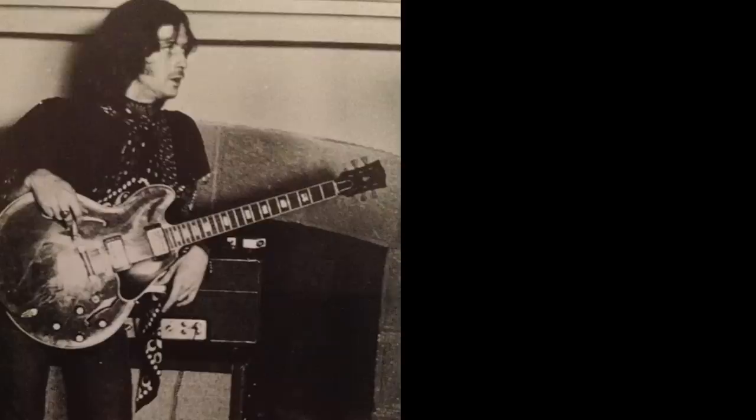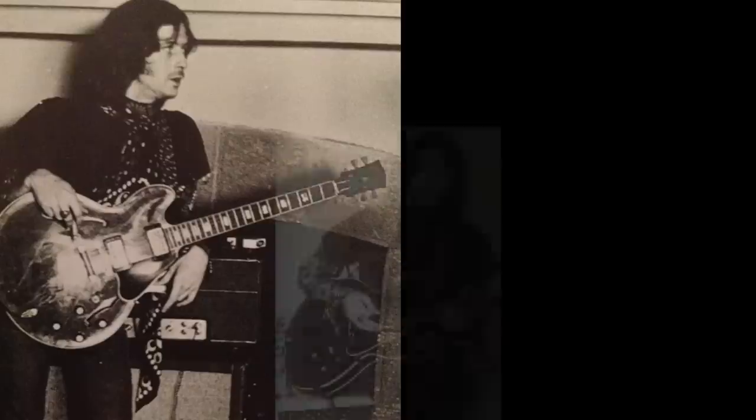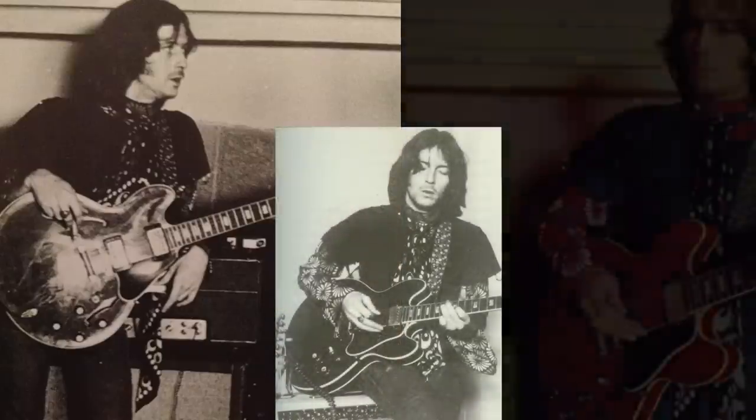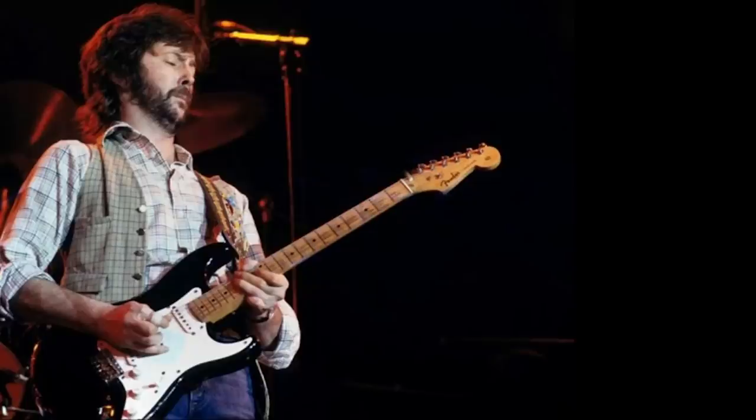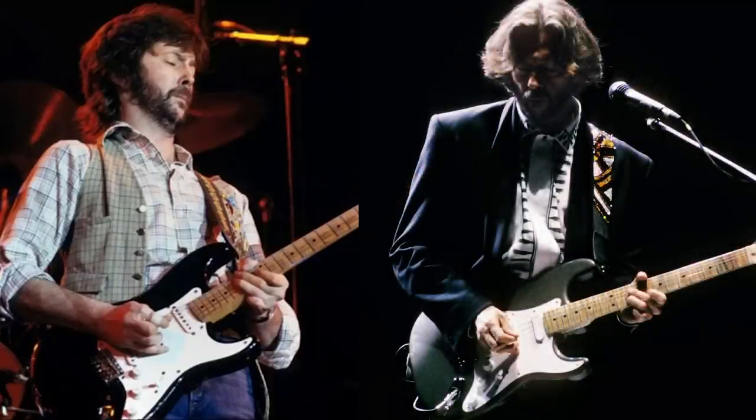Eric Clapton has gone through phases of his career. Most notably, I think of his 335 phase, the Blind Faith years, that cherry red 335. I love that particular tone. So Clapton played that 335 for a long time, and then all of a sudden he started playing a black Strat. And he played that into oblivion. So it's almost like the guitarist and the guitar become one at that point. They're playing that one guitar.